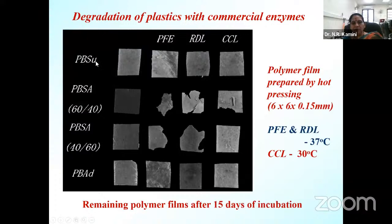This slide shows the degradation of polybutylene succinate co-adipate. This is a copolymer. This one is also a copolymer, and this is polybutylene adipate. This study was carried out with commercial enzymes from Sigma: Pseudomonas fluorescens esterase, Rhizopus delemar lipase, and Candida cylindracea lipase. The polymer films were prepared by hot pressing. For the enzymatic degradation by Pseudomonas fluorescens esterase and Rhizopus delemar lipase, the reaction was carried out at 37 degrees centigrade. For this one, it was at 30 degrees centigrade. The reason for these two different temperatures is that all enzymes have optimum activity at a particular temperature and pH, so the reactions are carried out depending on their optimal activity. After running the reaction, the remaining polymer films were separated, arranged, and shown. The picture was taken after 15 days of incubation.